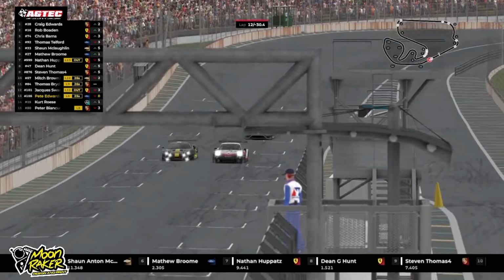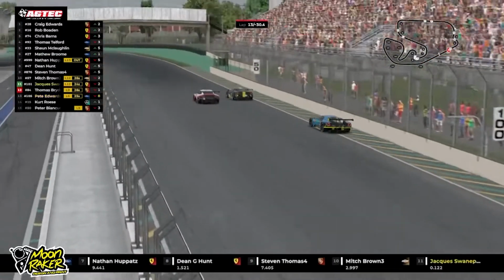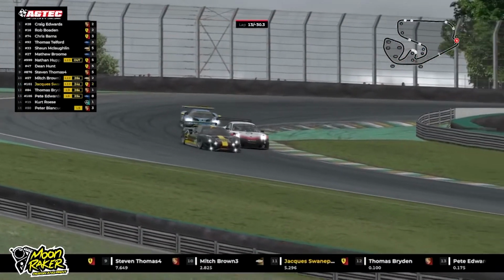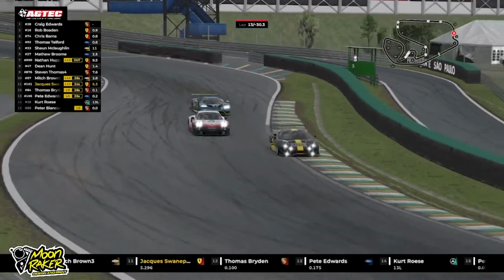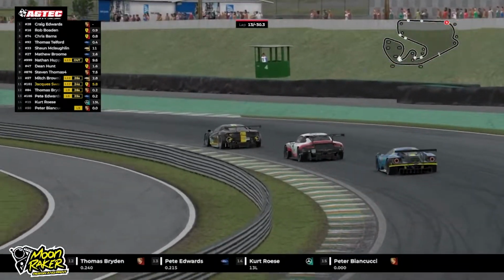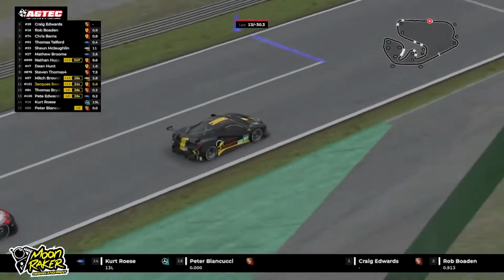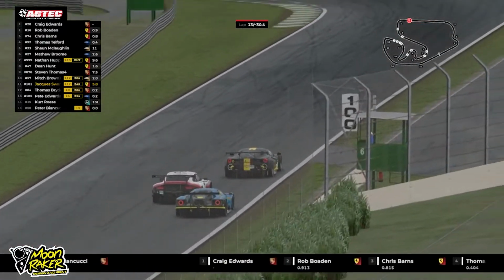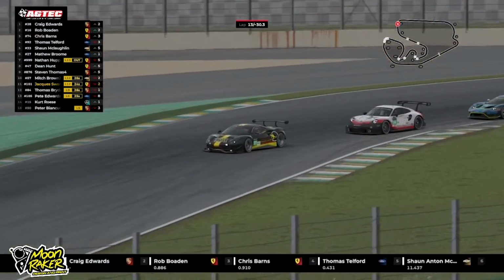A little bit of a drag race down to turn one here. Jack just pulls out in front. I know Thomas won't be happy about that, so he's going to try and push here. Well, I know Thomas. He wouldn't. He's not going to let him get away with it. That's for sure.